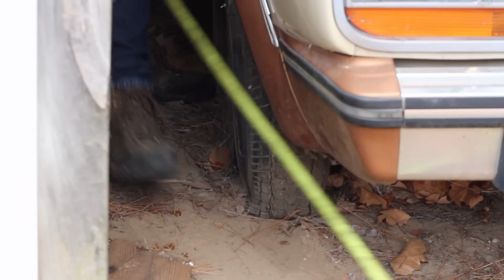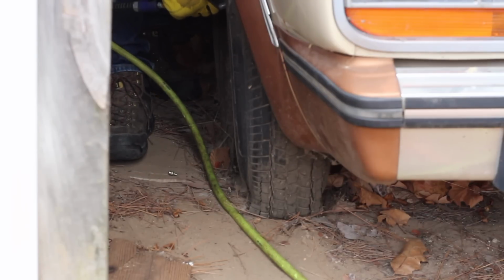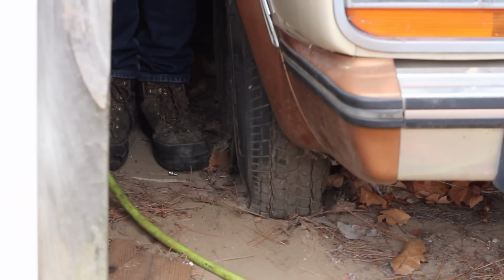Let's try the other one. All right, we got lucky on the driver's side. Let's try to see what we can do on the passenger side here. Well, I hear air. I'll tell you what, I hear air on this one. Coming right out of the, oh, it's not on the bead. Okay, well maybe we can start rolling without it.